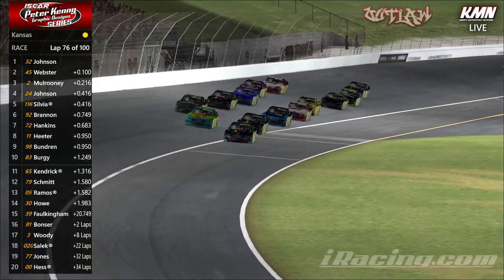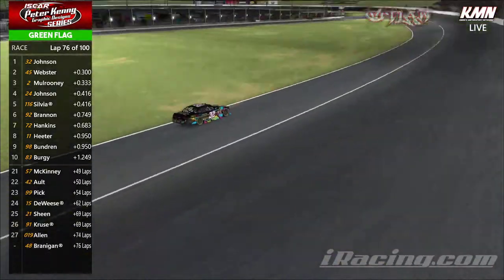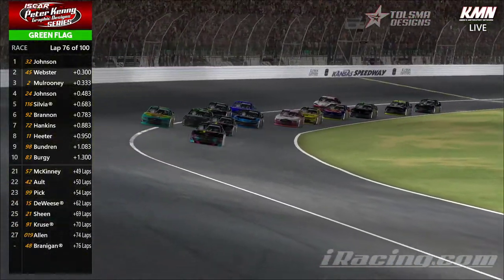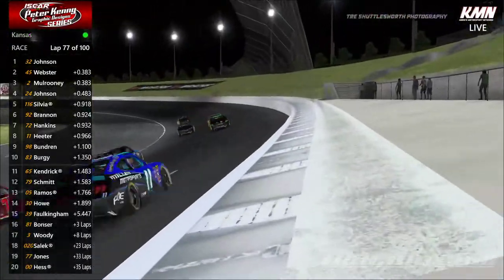Green, green, green. And a great restart by that number 32 of Johnson to pull away by multiple car lengths over that second place car, Webster, who's not been nailing down restarts, as they head to one.